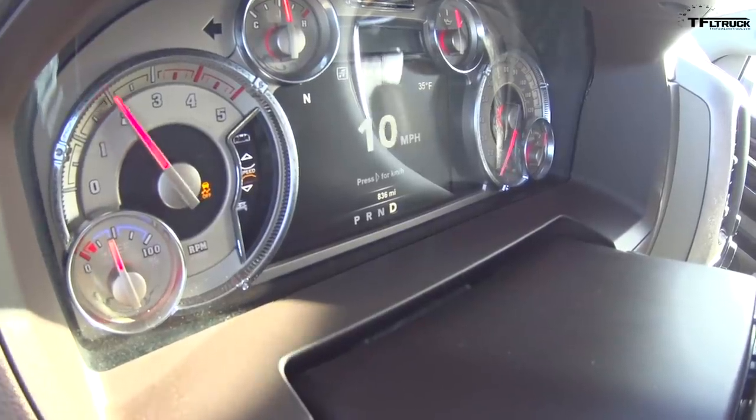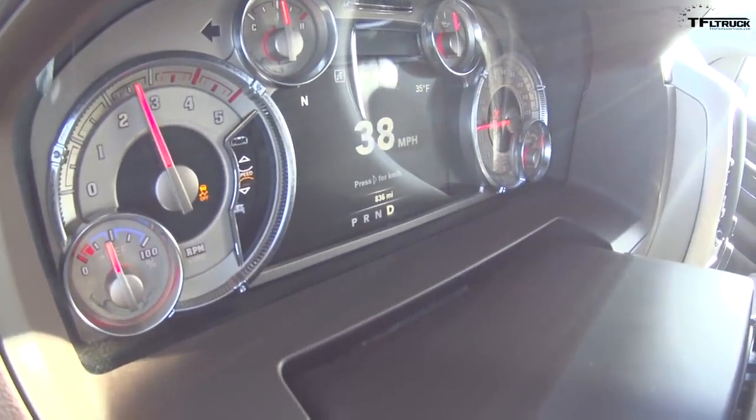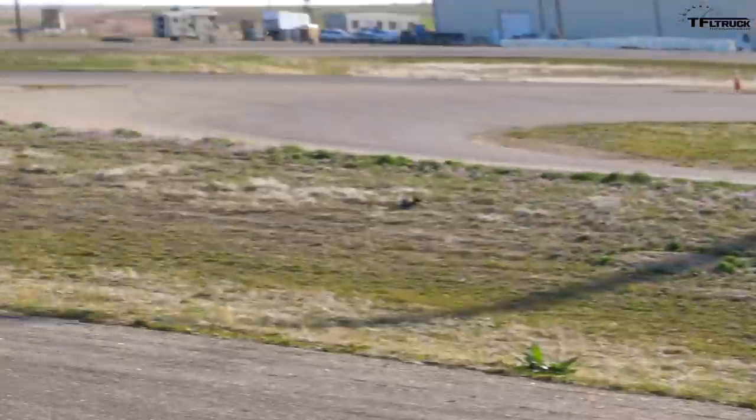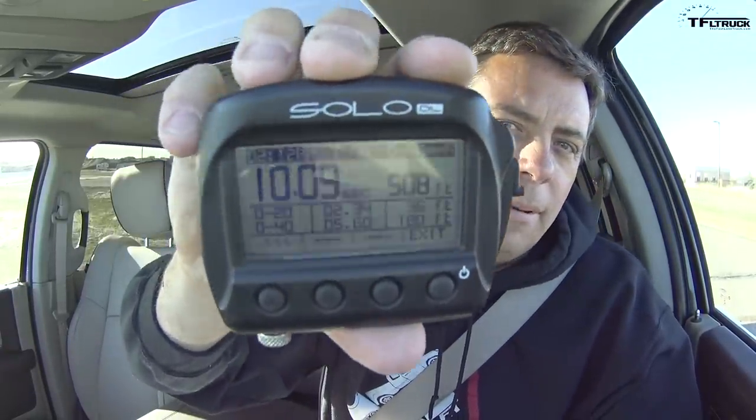Okay, 0-60 in the big 2018 Ram 3500 dually with a high output engine. Okay, that was a little bit better launch. Okay, 10.09, almost 10 seconds flat. That's a good time for this big beast.